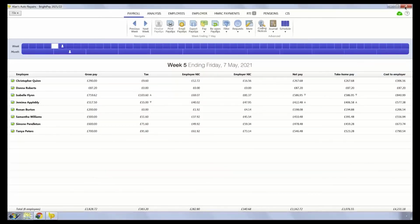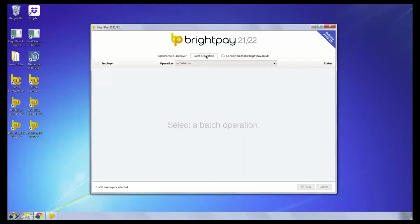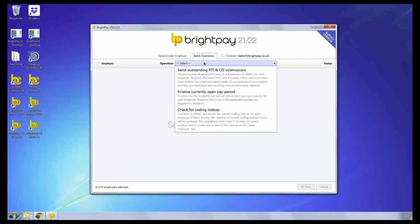I just want to close out of the payroll now, and the next feature that I want to show you is the batch payroll processing. This feature is only available to payroll bureaus and accountants who process payroll for a number of clients. So you have the ability to finalize currently open payslips, you can check for coding notices, and you can send outstanding RTI and CIS submissions to HMRC for multiple clients all at the same time. This allows you to save time on manual repetitive tasks, especially if you have a lot of payrolls that don't change from week to week or where a large number of single director companies are on the payroll.